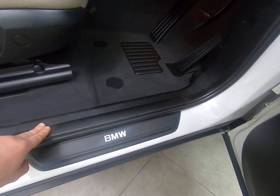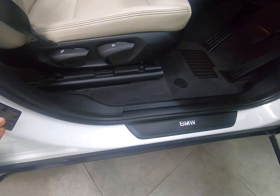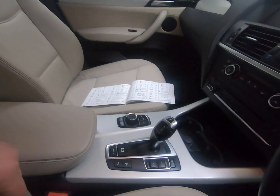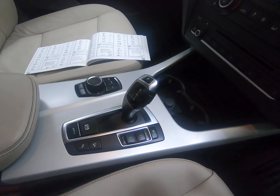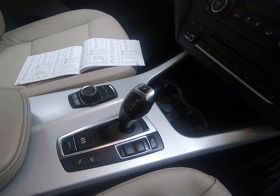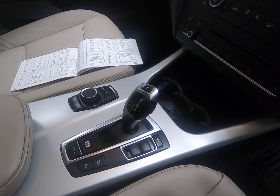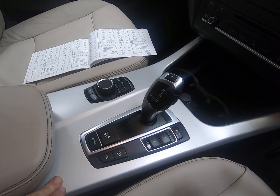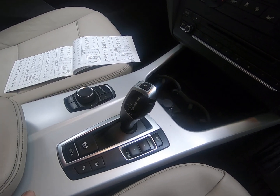No scuffs to any of the interior plastics. Driver's step unmarked as well. Just want to lean into the vehicle to show you the centre console is unmarked. Have seen this brushed metal trim on the BMWs in the past, can get a little bit marked and dented, but not on this X3.